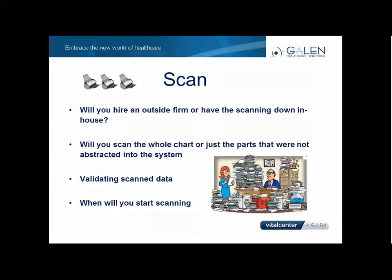Validating your scan data is huge, so make sure you schedule plenty of time for clinicians or these data validation experts to validate all of the patient data that was scanned in to make sure it's accurate and in the right folder within your chart. Lastly, start scanning as soon as you have access to the EHR and the scan module. Again, that's huge. Depending on your practice, you could have thousands and thousands of charts that have to get scanned in. Do it early. Don't wait until everything's confirmed or tied up.